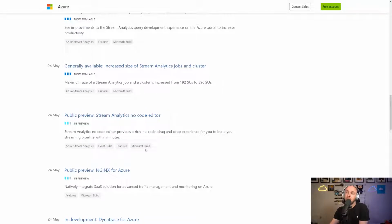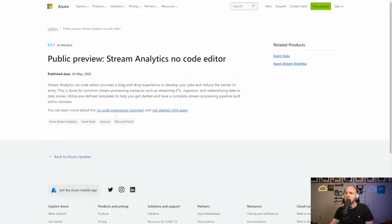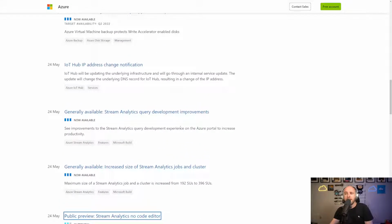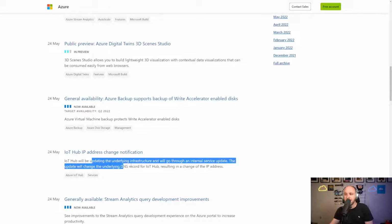Stream Analytics no-code editor. Oh, I missed that one as well. That's interesting. Because it was always that SQL-like language of management there, but it looks like there's some kind of no-code experience there now as well. Great to see. Generally available, increased size of Stream Analytics jobs and cluster, Stream Analytics query development improvements, IoT Hub IP address change notification. They'll be updating the underlying infrastructure and will go through an internal service update. The update will change the underlying DNS record for IoT Hub, resulting in a change in the IP address.